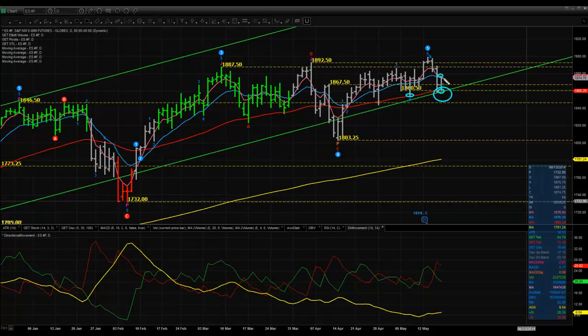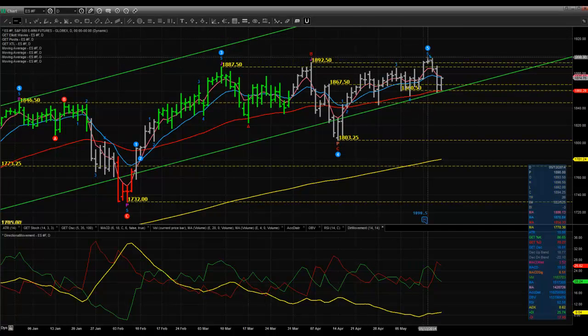Now, we are sitting right at this level right here. The next key support to the upside is going to be 1887.50. So that's just a very tight area for us. If I were also to highlight a new intraday high that we had, it would be right there, 1898.50. You'll note on the cash index we hit over 1900, but on the futures market we did not. We got up to 1898.50 and then we stopped.